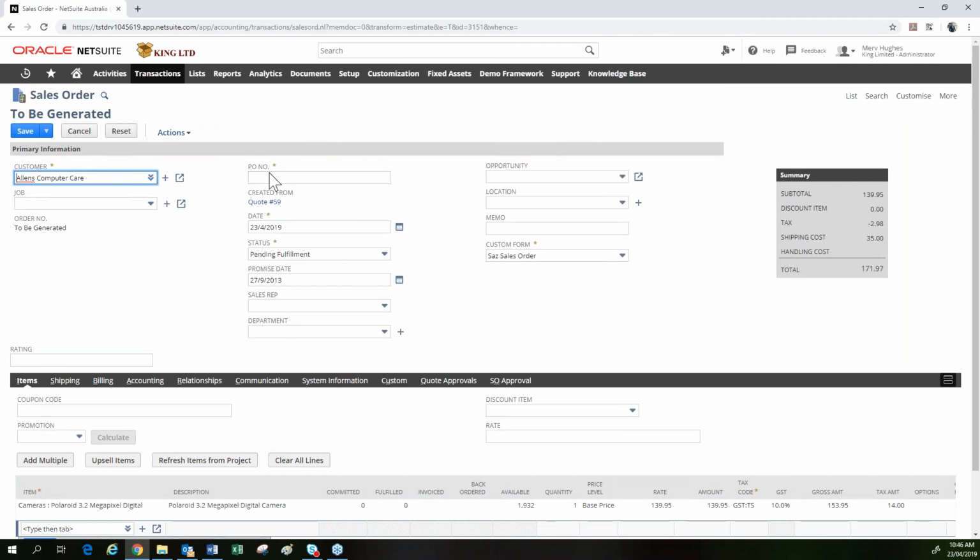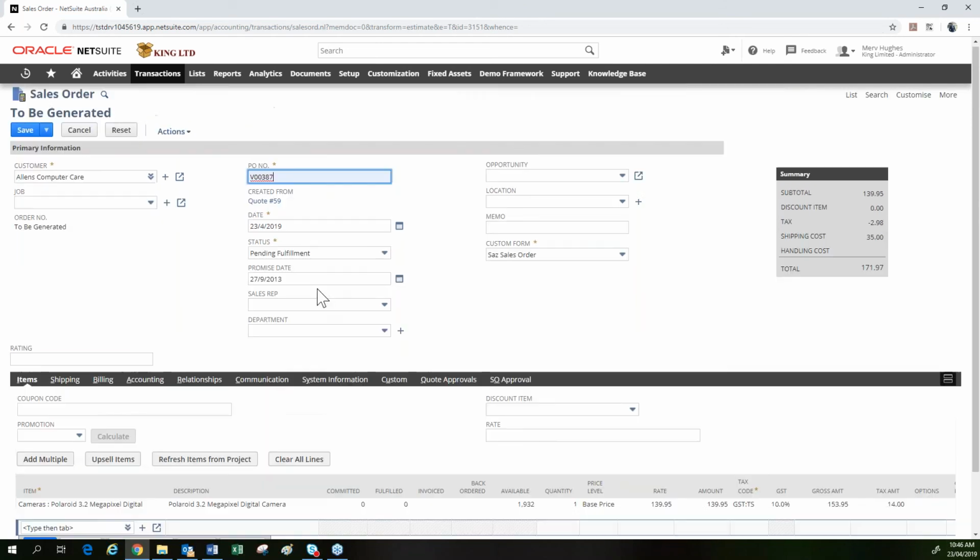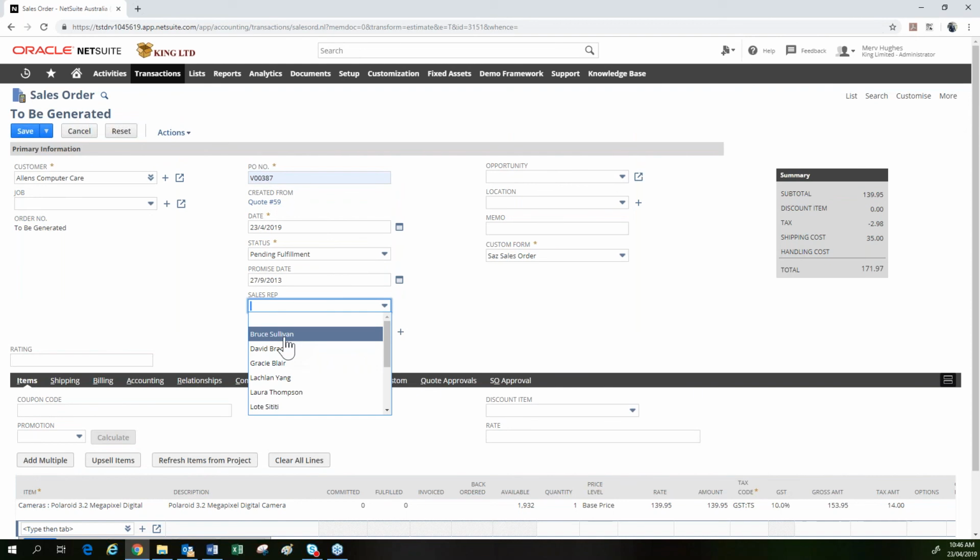In here, I can make fields mandatory or not mandatory. So I can say that this purchase order number is the number that I have for my customer, or that was received through. It would automatically go through to a status of pending fulfillment, unless you've got sales order approval routing on there. It would say that it's pending approval or supervisor approval. A sales rep, you can either assign a sales rep or you can automatically generate a sales rep. It just depends on how you want to deal with it.